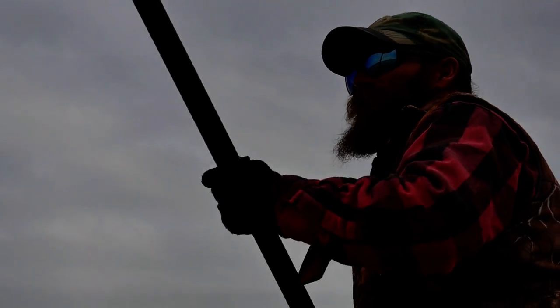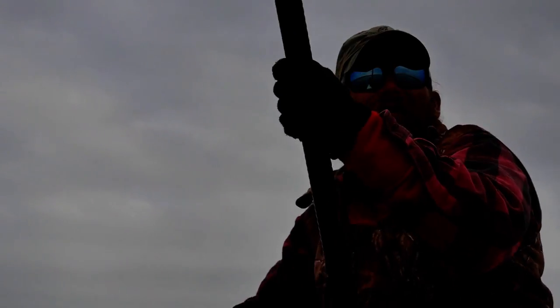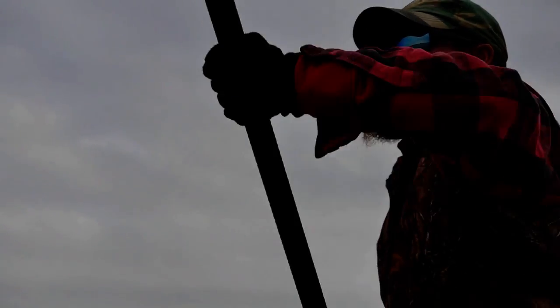Kind of took my last paycheck where I was at and loaded my old Chevrolet Caprice and drove to Belize. Ended up spending about a year and a half down there, working out on the Gulf.